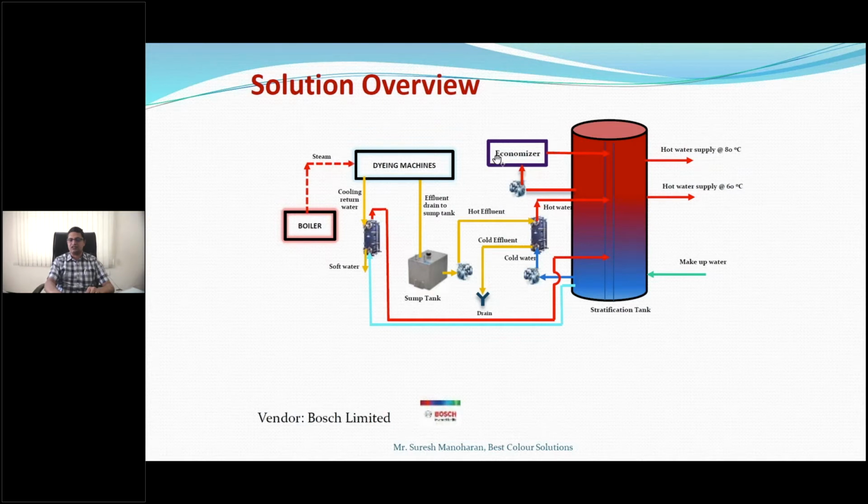And third, the economizer is at the boiler level, at the stack, at the chimney, before it goes into the chimney, we recover the heat from the flue gas. So all this waste heat, which was getting lost previously, is collected into a single tank, which is about 200 KL, and we use that hot water for our production. This entire system was designed and implemented by Bosch.